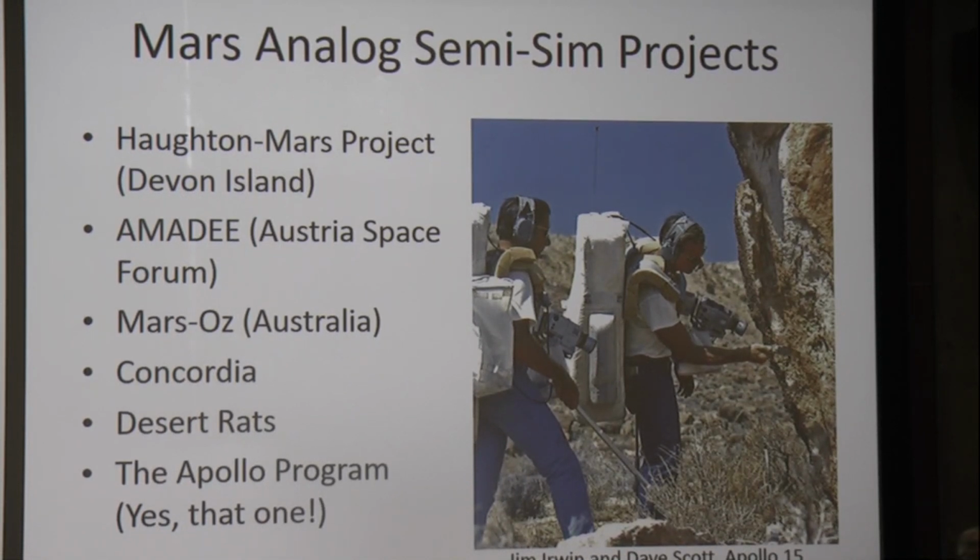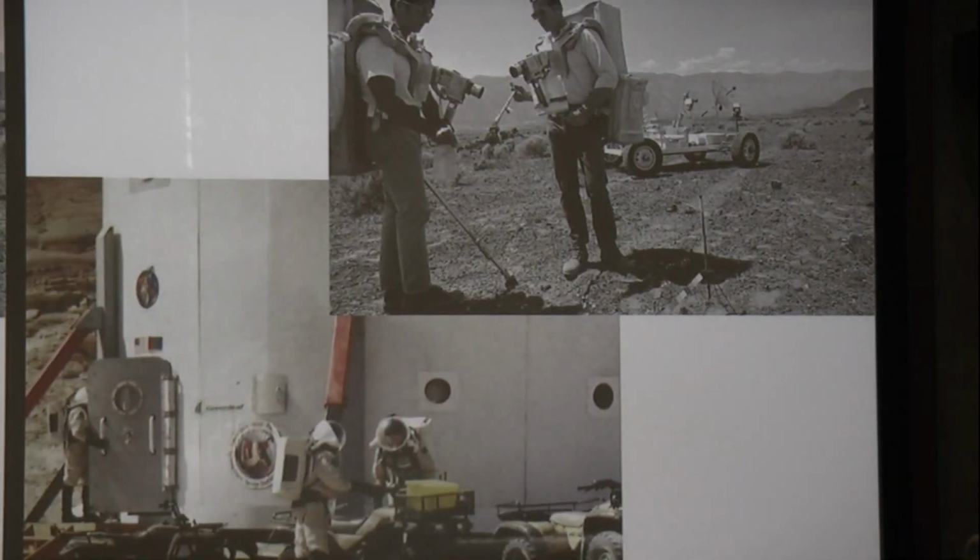Mars Oz in Australia, which is one of the original Mars Society projects, has no station yet just because of funding, but we've been doing a lot of work there in the past couple of decades. Desert Rats is another example. It's a NASA project. And more importantly to me, as a human spaceflight fan, the Apollo program did semi-sim. And this is actually a picture from two of the crew of Apollo 15.